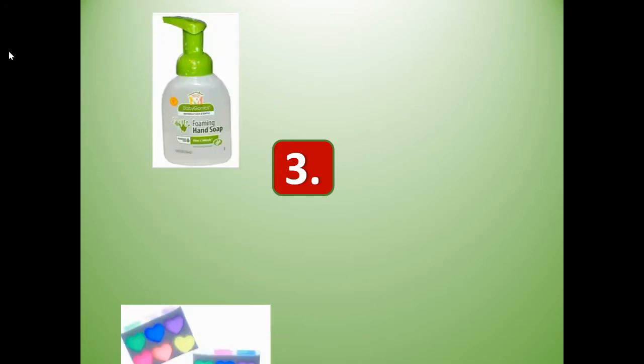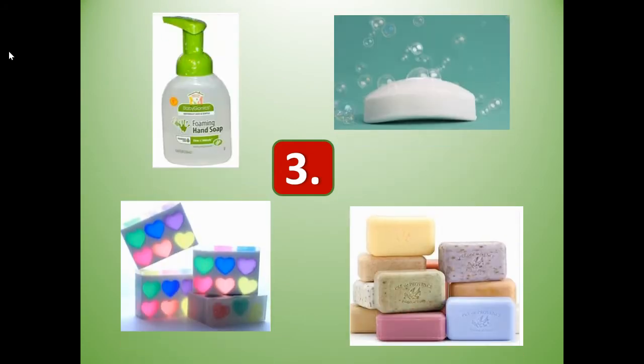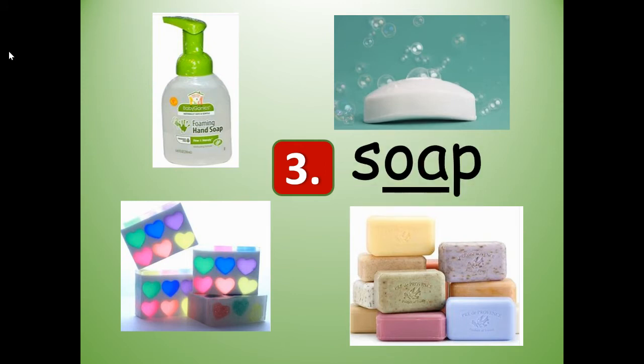Number 3. What do you think it is? Soap. S-O-A-P. Soap. So the O-A says O. Now I'm going to stretch it out. S-O-P. Now I'm going to shrink it. Soap. S-O-A-P. Soap. There are many different types of soap to get your hands clean. Soap.